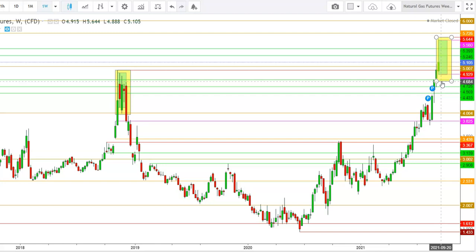So friends, here I find that final support can be seen here, and the final resistance will be this one, which is currently at the levels of 5.644. The next resistance for natural gas futures will be at the levels of 5.726, and the final resistance will be at the levels of 6.